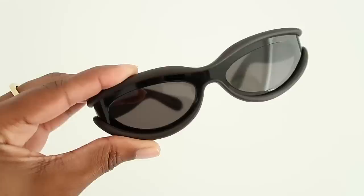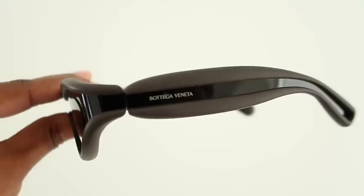And I'm not sure if they have these online or anywhere yet, but if they do, I'll link them. These are kind of like rubber and they are brown. Can you see? They're rubber, they're like a deep chocolate brown, and they're just really cool. They're so edgy and fun. And I had on a super cute outfit when I bought these, and they went so well with the outfit that I just had to get them. Okay, so that's what's new in from Bottega.